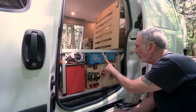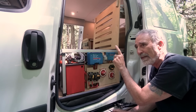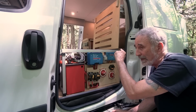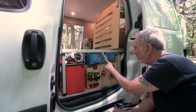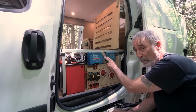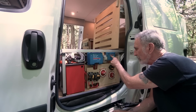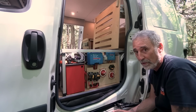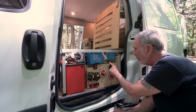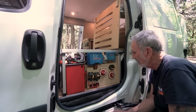This is your breaker for your solar panels. I've got 300 watts of solar on the roof tied together in series, so that comes down at like 70 volts. And then this breaker is a positive and negative break. Then it goes to the solar controller. The solar controller goes through its breaker and then to the bus bar. So everything, I breaker and fuse everything on either side of a device to play it safe.